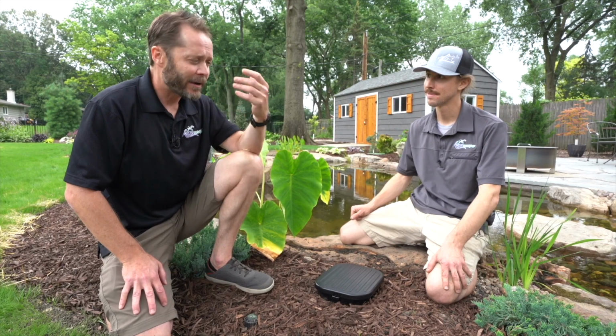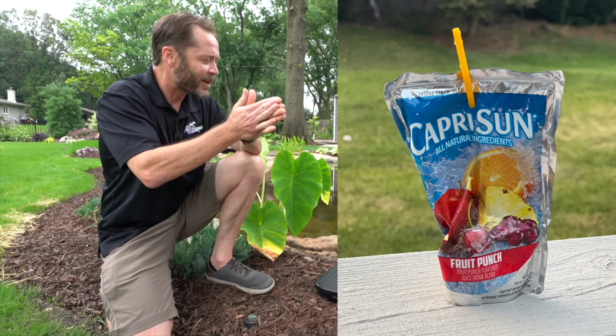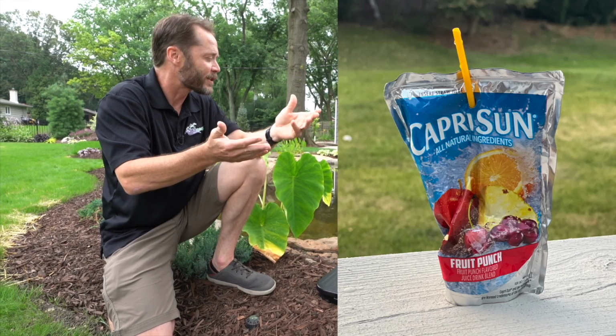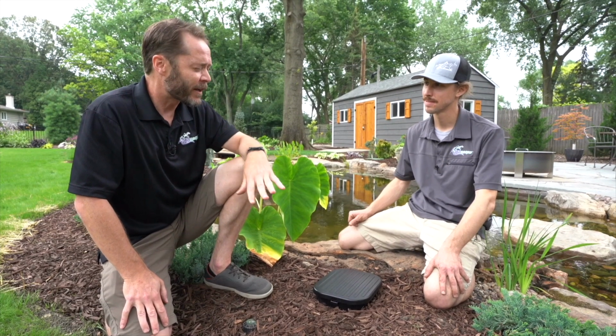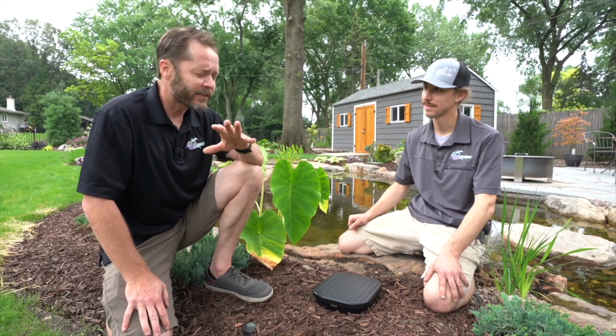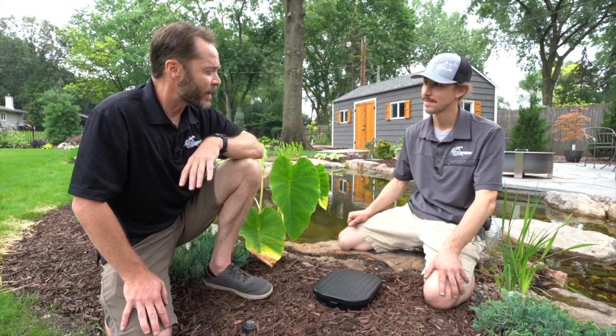And often, even on my own pond, I open it up and the bag, the Capri Sun, looks like a Capri Sun bag, all collapsed and empty, and I don't have any idea how long it's actually been out. This is one of the things we put in the scope for the new design, how we can overcome that. So why don't you explain real quick what the product development team did to make it easier to know when it's time to replace the bottles in the new XT dosing system.